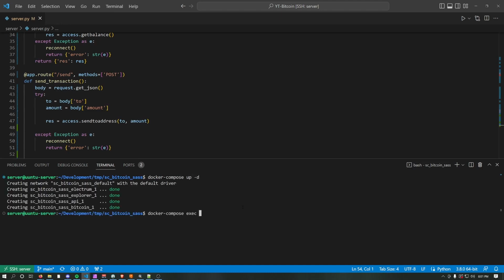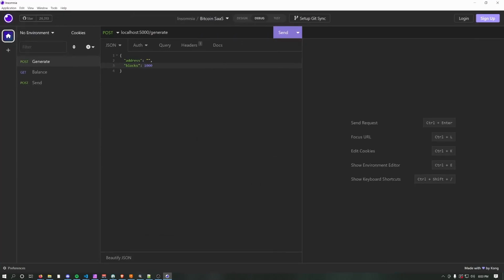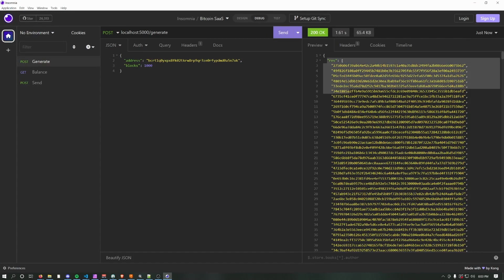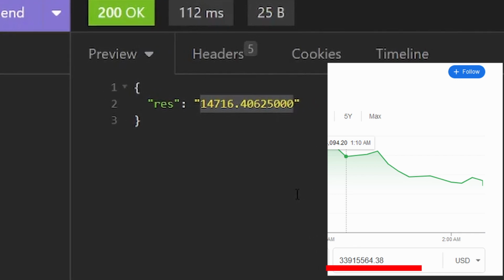With our services running, let's enter our node container and generate a new wallet. Now that we have a new wallet, we will go ahead and generate an address. Now, let's take our address over to the Insomnia client and hit our generate route to mine some blocks to generate Bitcoins. We're going to mine 1,000 blocks. The response here is an array containing the hashes of each block we just generated. Now we will use the balance route to see how many Bitcoins we have in our wallet. Not bad for a couple seconds of work.